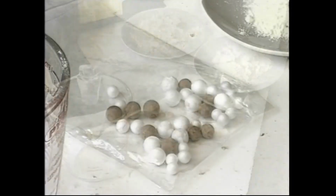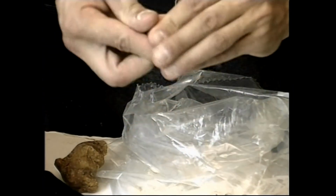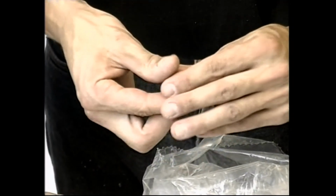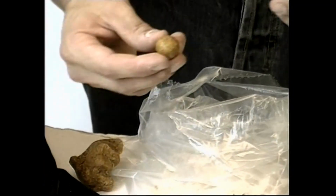Then get either a polystyrene or a cork ball pop-up. Flatten it nice and smooth, poly ball in the middle, wrap the paste securely around it, and roll. And that's a poly ball pop-up.